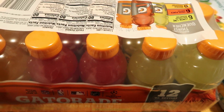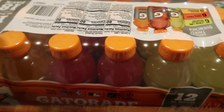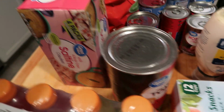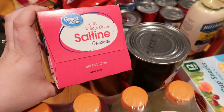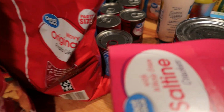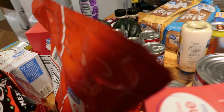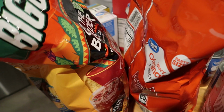I grabbed a big package of Gatorade. This is 6 lemon lime, 6 fruit punch, 6 orange. We're going to be starting indoor soccer this week, so very important that we stay hydrated. And by we, I mean Austin, my 13-year-old son. I got some saltines for that chili. I grabbed some of these wavy potato chips. My son asked for something salty for the week, so I obliged him with that. We got the On the Border tortilla chips.